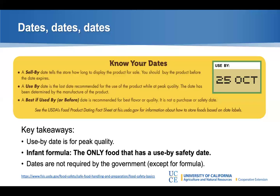I think the big takeaway here is that most of these dates talk about quality, not safety. If we look at the sell by date, that's mainly for the store, to tell the store how long to display the product for sale. So you would want to buy the product before the sell by date, and usually they take it off the shelf by the time it reaches that date. But it doesn't say anything about the safety of the food. You can still eat the food after the sell by date, but that's just for best quality.